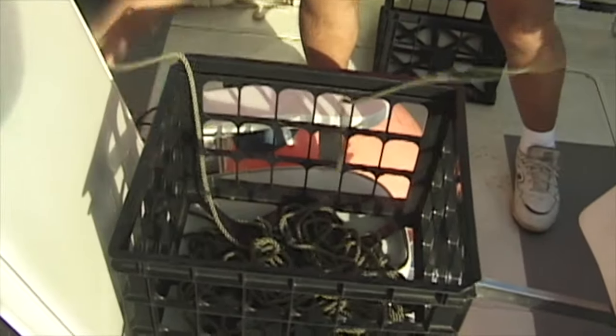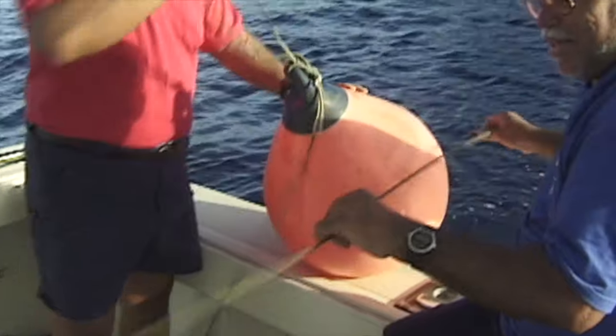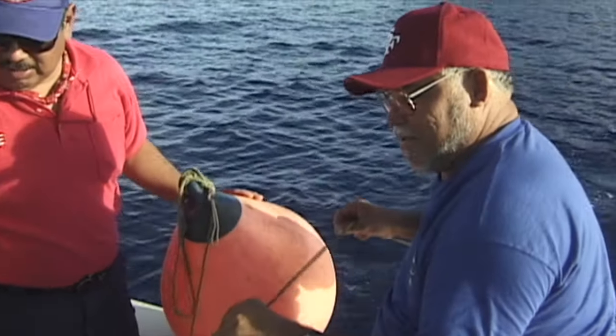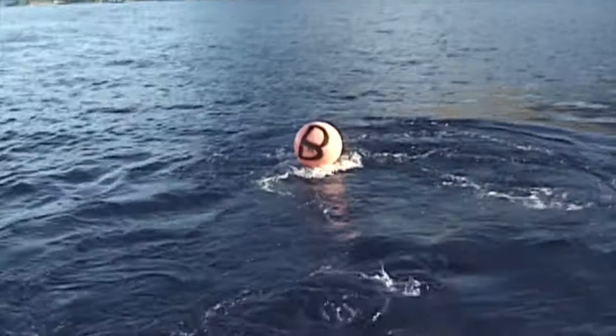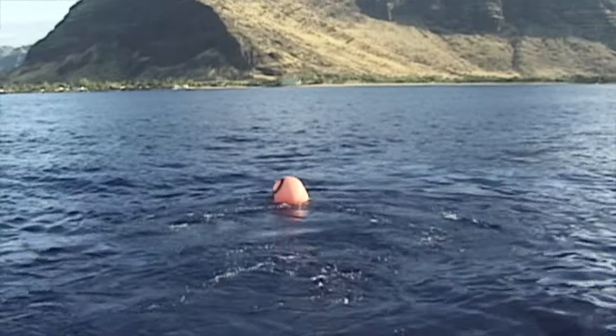Okay, the floater's already connected. Yep. You get a good crew and they're already thinking, you know what I mean? Okay, that's it. So now we wait 20 minutes, yeah. Thereabouts. That's it. Come and get them. Come on, crabs, be hungry today.